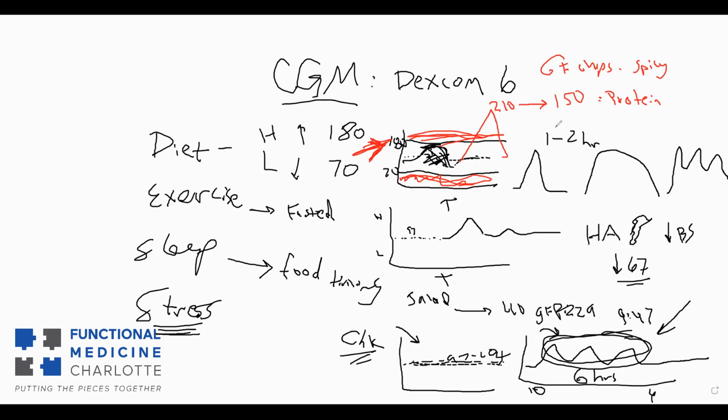So eat your fresh fiber first, like the salad before the pizza, or eat your protein and fat before you eat the carbs. Or maybe if you eat the chips with guacamole, say, that'd be the next experiment for me to do, is eat it with guacamole and see if the fat from the avocados blunts the glycemic response and allows me to have the chips with a stable blood sugar.